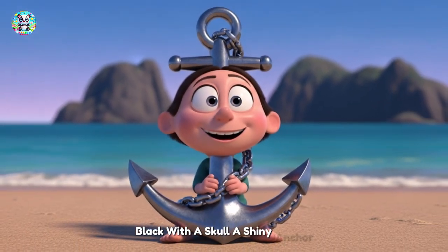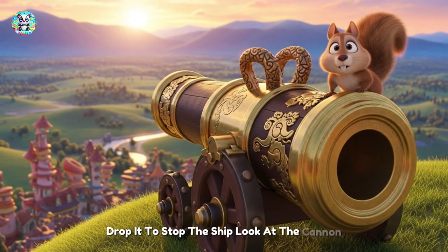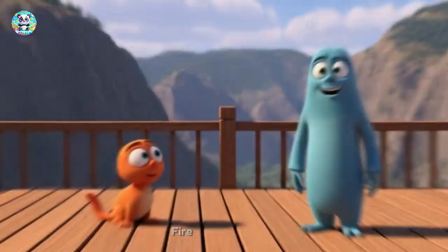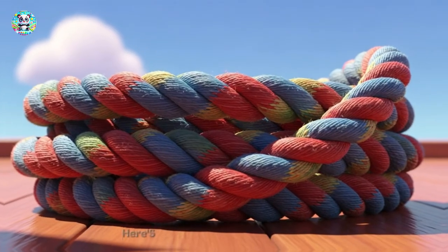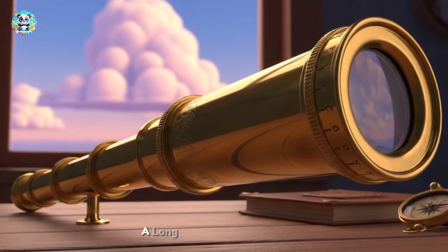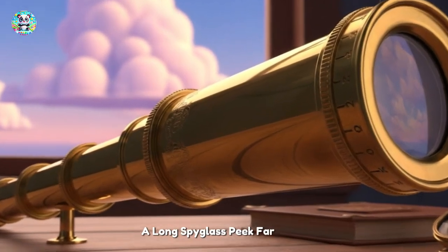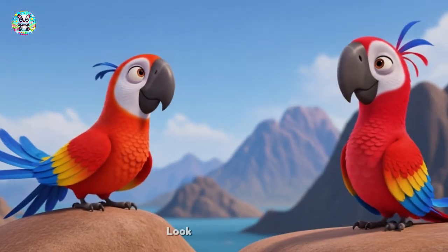A shiny anchor. Drop it to stop the ship. Look at the cannon. Boom, boom, fire. A wooden deck. Walk carefully, matey. Here's a treasure chest. Open it slowly. A long spyglass. Peek far away. A coiled rope. Pull it tight. Look, a parrot. Squawk, squawk, pirate's friend.